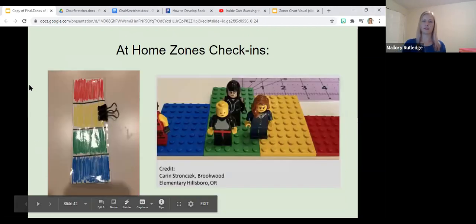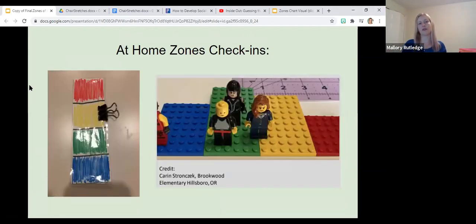Some more examples: a laminated piece of paper where you move the clip up and down. And then at Brookwood Elementary, a teacher came up with a Lego zones check-in, which I thought was a really fun way to practice a zones check-in and keep it interesting for kids. So I hope this gives you some inspiration and some ideas of how you might incorporate a zones of regulation check-in in your own setting.